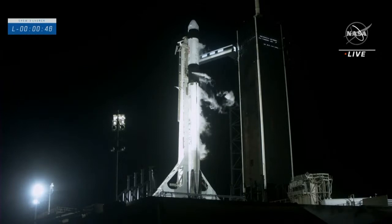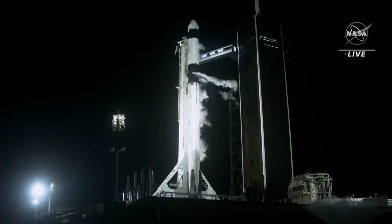Everything is ready for an on-time launch today. Dragon, SpaceX, go for launch. Copy, go for launch. Ground teams are ready, and the crew inside Dragon is ready. 30 seconds to go until launch.